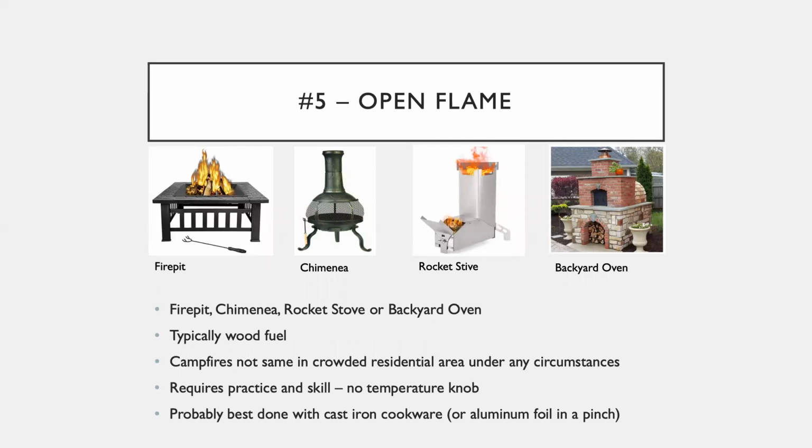Number 5, open flame, caveman style. Mankind has been cooking on open flame since the dawn of our existence. But here in Daybreak, where we're all living fairly packed in together, pretty close, I don't imagine building a campfire in your backyard. Not a good idea. But fire pits, chimneys, rocket stoves, and backyard brick ovens, they'll all work great here. Now, cooking over an open flame does require some practice. There is no knob to control the cooking temperature, and you'll want to invest in some cast iron cookware and some aluminum foil for foil dinners. But once you get it down, it's a very fun way to cook.